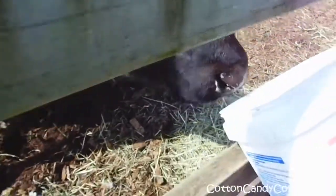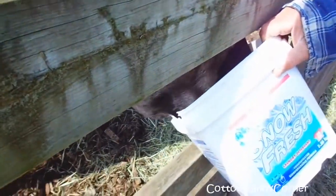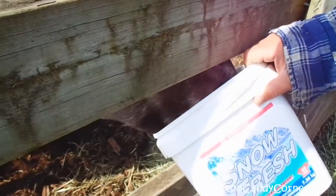Oh, there's Jinx. He's our rat control. Takes care of all the pesty rats and mice. Rodents. Genetically modified. We don't want to put any GMOs in our steer. He likes these. He's figuring out what these are. It's like candy.